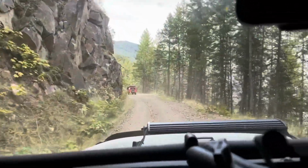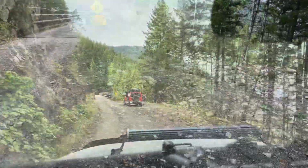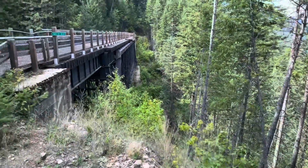After passing through various tunnels, we finally come upon our first train trestle. Now, a lot of you might think that this is not a very high train trestle, but being scared of heights, I always get a feeling of vertigo.